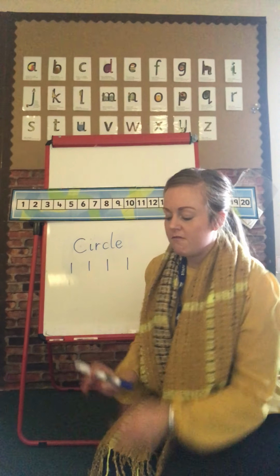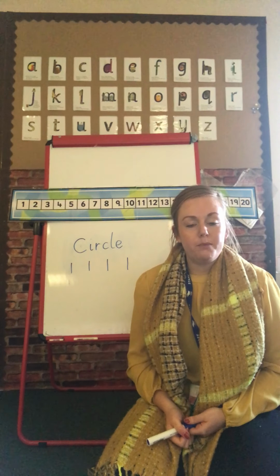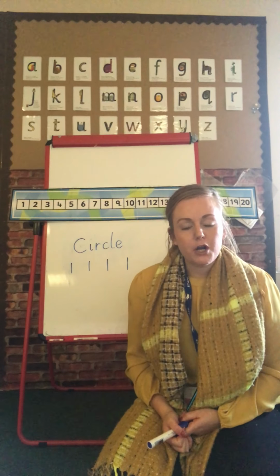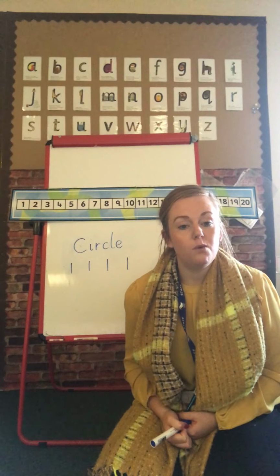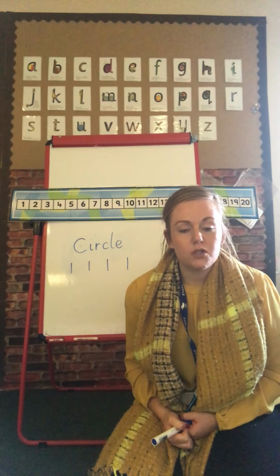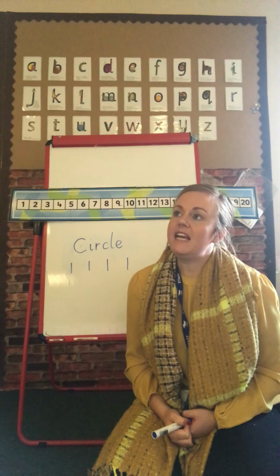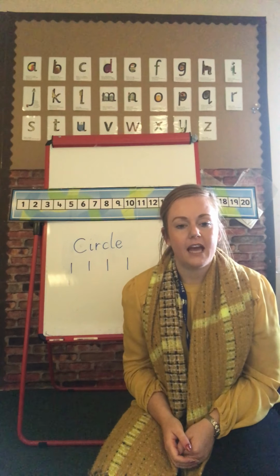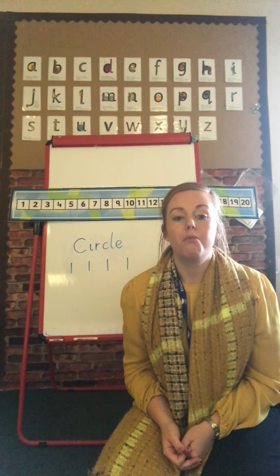Right, now before I go, let's see if in your book you can find the numbers that are missing. What numbers haven't we practiced today? Can you work those numbers out? And can you practice forming those numbers using your number rhymes? For each number, let's do it 10 times in your book. Remember to use the rhyme and follow the rhyme to help you form the numbers properly.